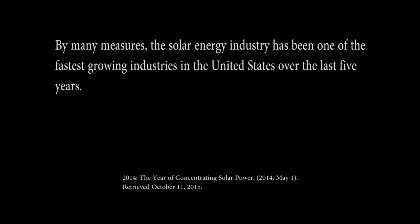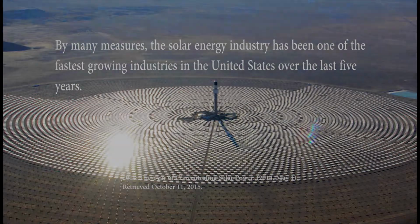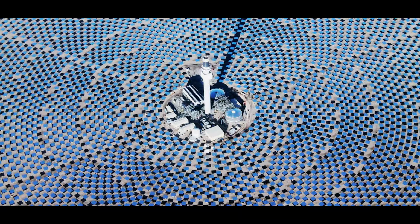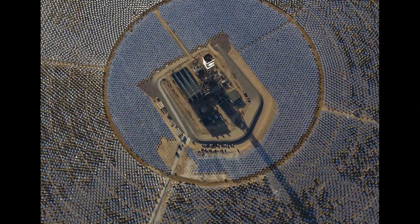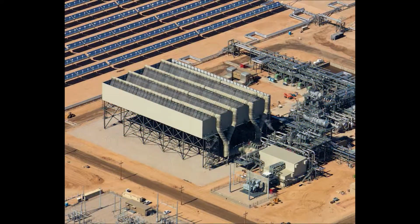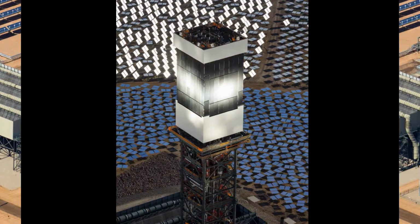Wind energy certainly isn't the only type of renewable energy. By many measures, the solar energy industry has been one of the fastest growing industries in the United States over the last 5 years. Concentrating solar power has been proven and is in use today. At the end of 2013, the United States had 13 gigawatts of installed solar power, which is enough to power 2 million average American homes. The two types used today for large-scale energy production are parabolic trough and the power tower.